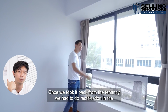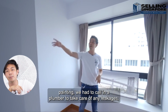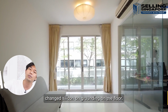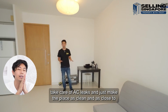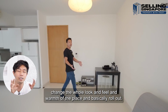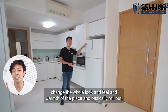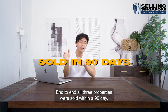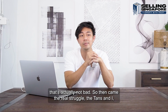Once we took it back from the tenancy, we had to do rectification in terms of painting. We had to call in plumbers to take care of any leakages, change silicone, grouting on the floor, take care of AC leaks, and just make the place as clean and as close to brand new as possible before the staging comes in, change the whole look and feel and warmth of the place, and basically roll out. End to end, all 3 properties were sold within a 90-day time frame, one after another consecutively. So if you ask me, that's actually not bad.